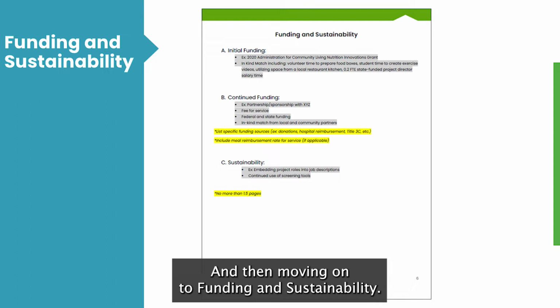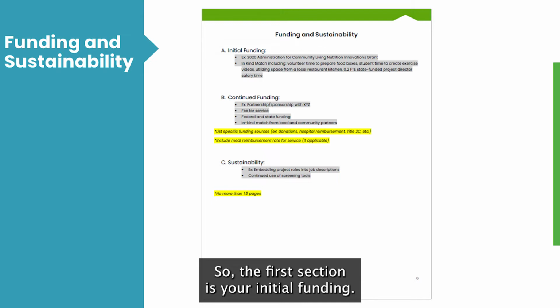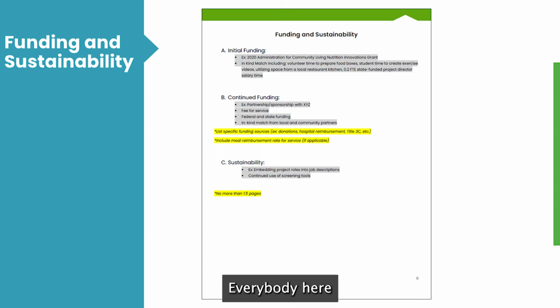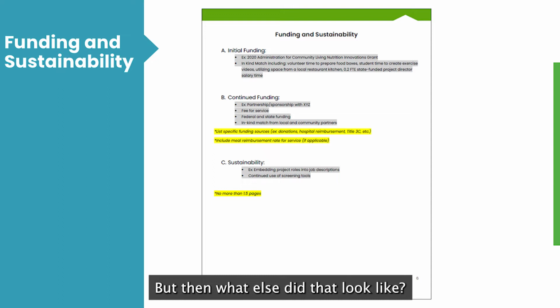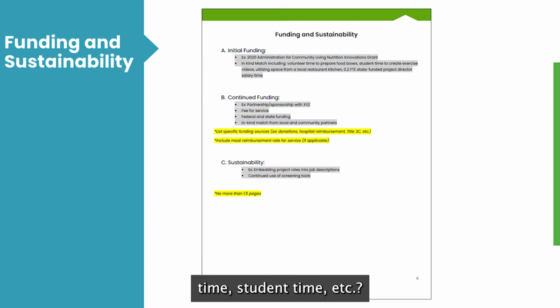Okay, and then moving on to funding and sustainability. So a couple sections here. So the first section is your initial funding. So what did that look like for your project? Everybody here will have the Administration of Community Living Nutrition Innovation Grant, but then what else did that look like? Did you have in-kind match as far as volunteer time, student time, etc.?